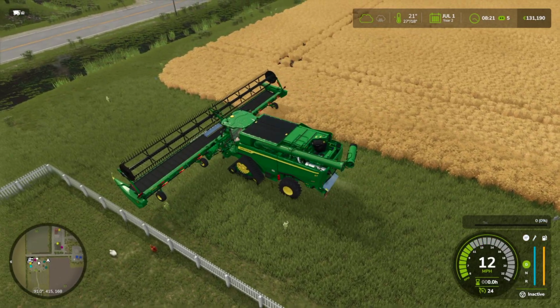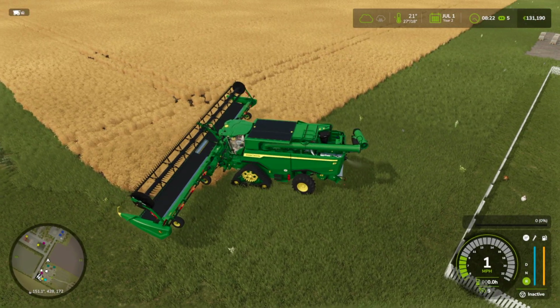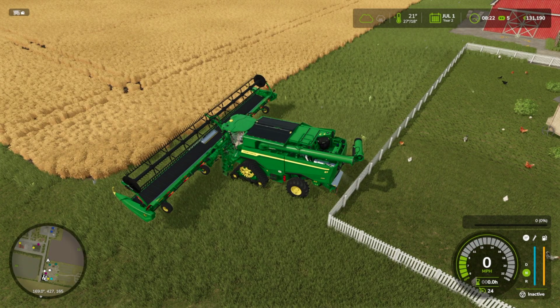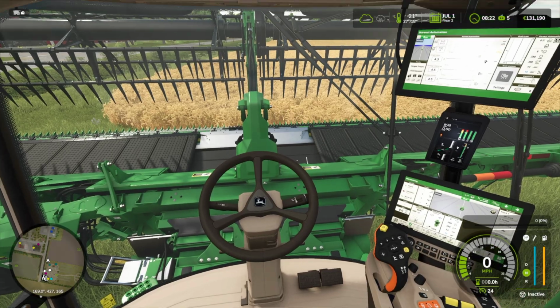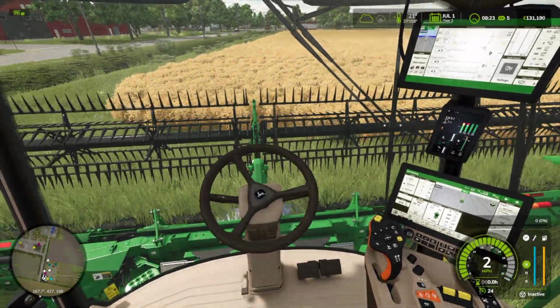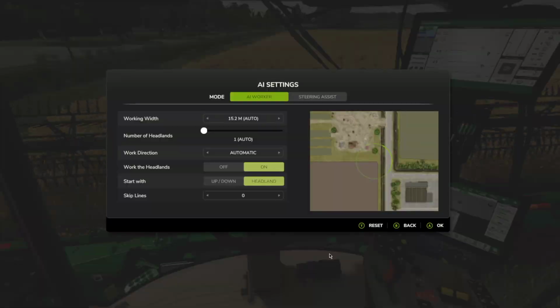Okay, I quite enjoy harvesting, so I'm going to do the headland for him, because I can't trust him to do the headland correctly. So I will do the headland, get in here, because this is where I like to be. I'll do the headland, and then this guy can do the rest. First things first though, let's do this.